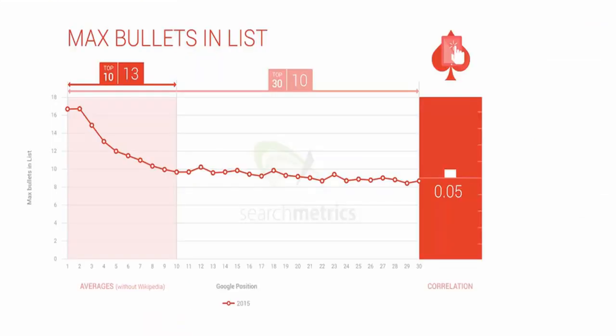So what does this research say? The top first and second search results have got an average of 17 unordered lists in each of their posts. In the top 10, the same is 13, and in the top 30 search results, each of the posts has got at least 10 unordered lists.